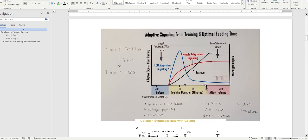And so the regimen would be shown here. 6 hours between bouts, collagen peptides before, isometrics at 70% MVIC, doing 4 to 5 bouts of 40 seconds, such that we're not exceeding that saturation period. And then we're doing 2 minutes rest.